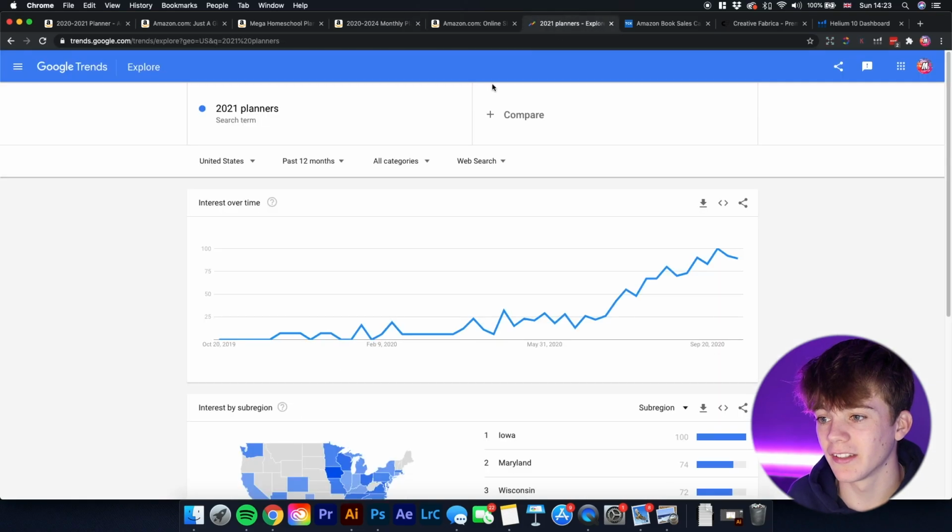It's got password log paper at the beginning, birthday log, and then just some calendar pages at the end. And I thought to myself, is there potential for this to be a planner, like a 2021 to 2022 planner? Can you make those and make some big money? And when is the right time to be creating some of these? So I was having a look at Google Trends, okay? And I typed in 2021 planners.